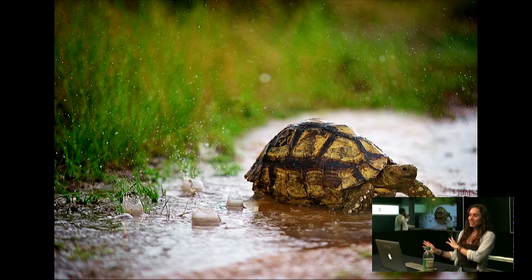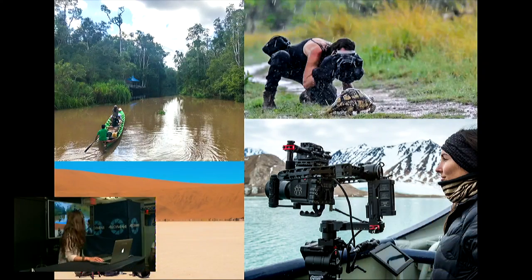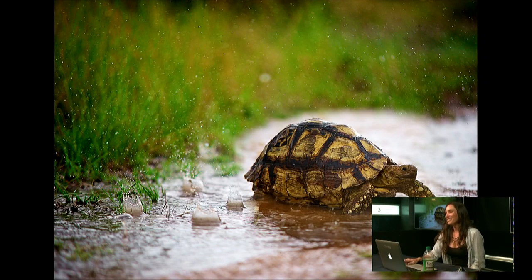And so we rushed into cover, and literally just out of the corner of my eye, I could see this leopard tortoise running across. So I was able to put my gear on, run out into the water, into the rain, and get this guy here. So you can see he's just running past there. So yeah, definitely worthwhile. Don't pack up the gear if the conditions seem like they're starting to get challenging.